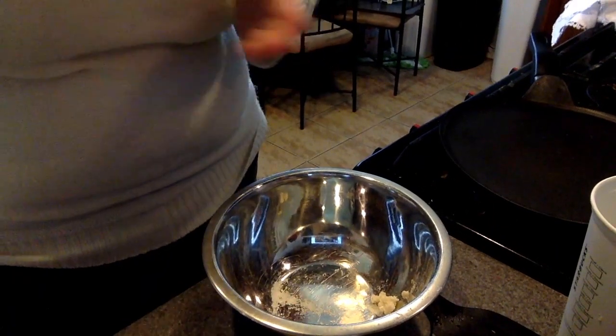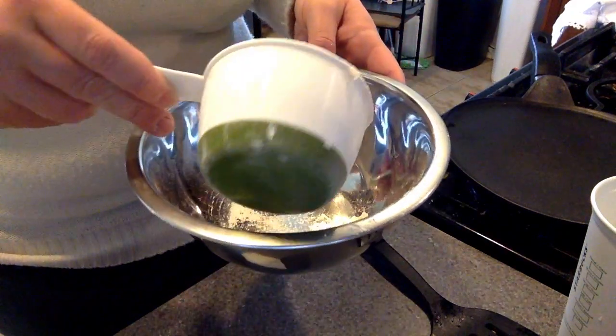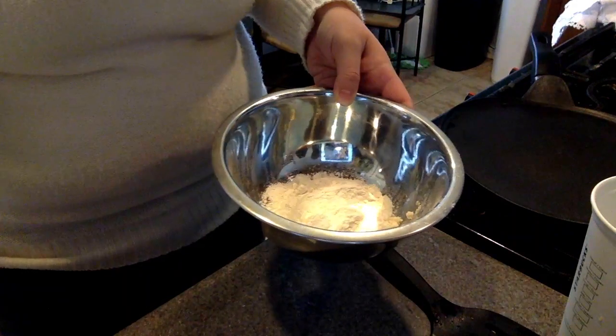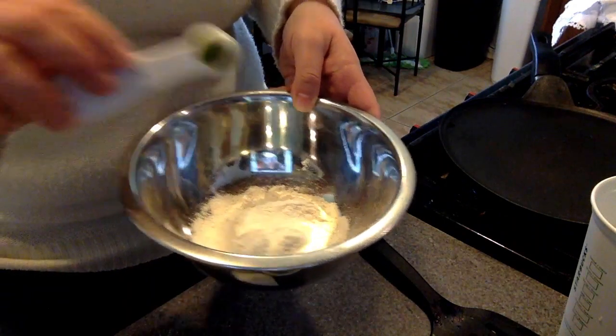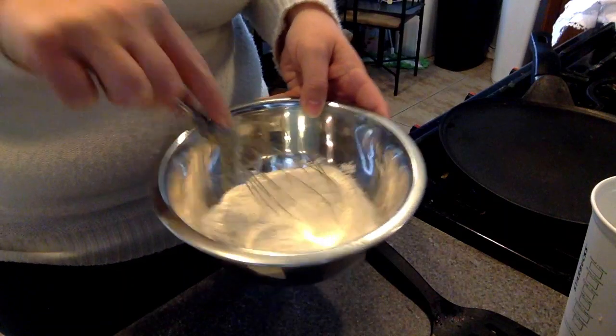All right, let's turn this way. All right, my comal is heating up and here's my bowl. First, I'm gonna add all my flour. And then I'm gonna add my salt. And I'm gonna use my whisk to mix it all together.